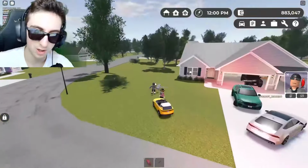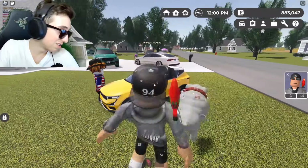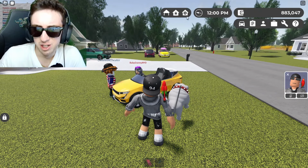We got this little thing. Oh, it's right here. Yeah, I don't know what this is, bro. It's a pretty cool car. I don't use it too much, not too much, to be honest.